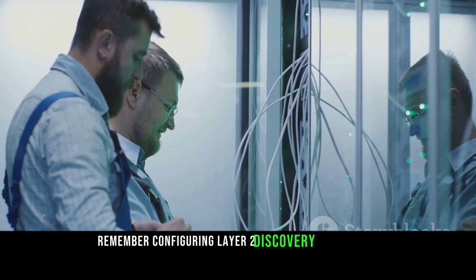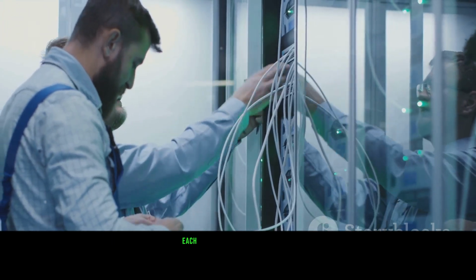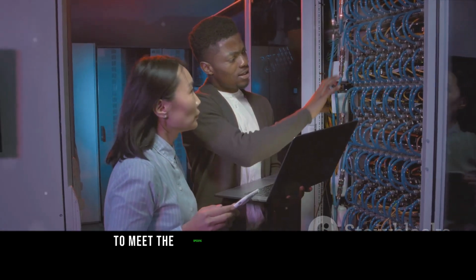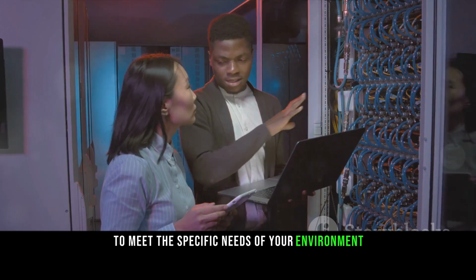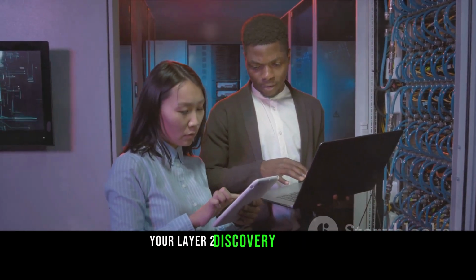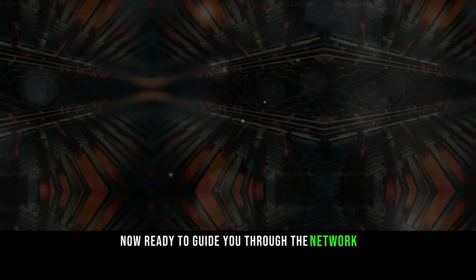configuring Layer 2 discovery protocols is not a one-size-fits-all process. Each network is unique, and the configurations should be tailored to meet the specific needs of your environment. With these steps, you have successfully set up your Layer 2 discovery protocols. Your compass is now ready to guide you through the network.